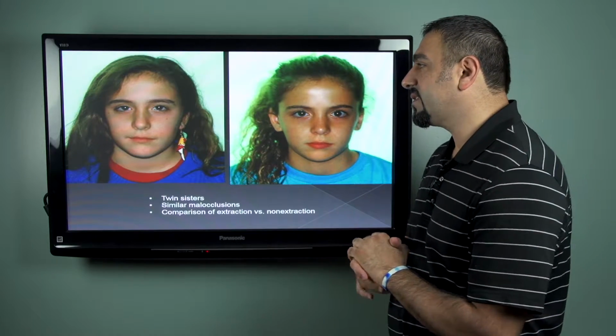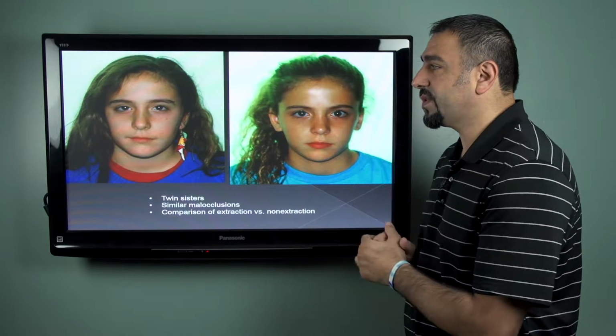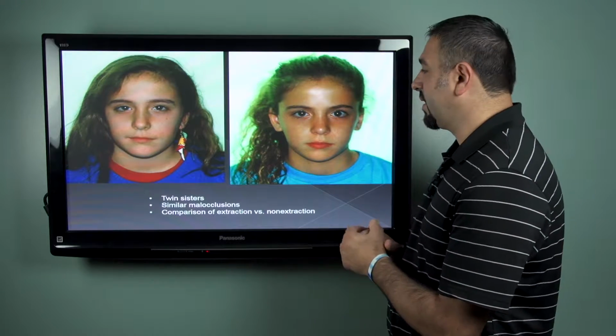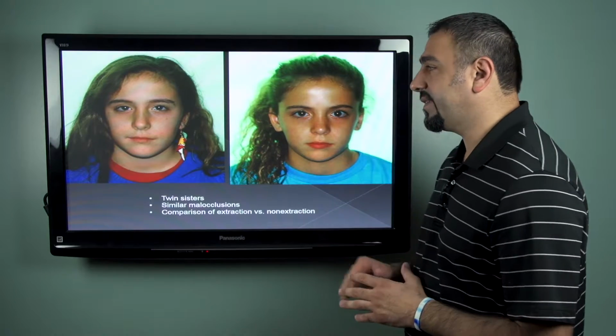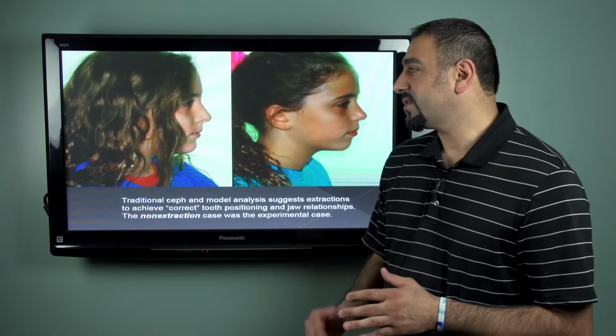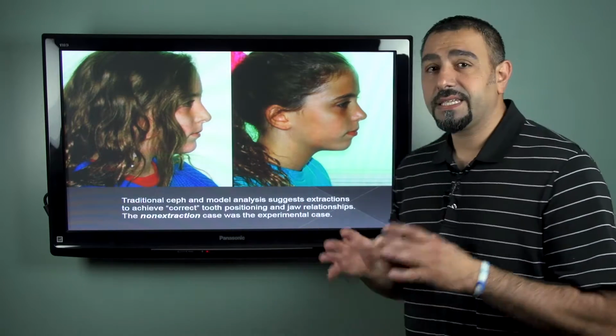One of the things we want to look at is the nice facial balance between the two sisters: the way the nose, the upper lip, and everything fits together for both of them. The next thing we want to do is look at their facial profiles, how they look from the side.